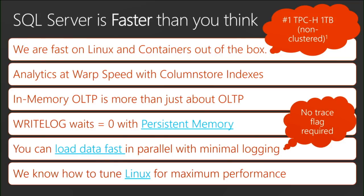And you're going to see persistent memory as a technology in the near future. It's going to become more and more popular as an alternate storage device where you can copy things in memory to it, and it's totally persisted with a complete power backup. You can load data fast in parallel with minimal logging. We introduced in 16 and 17 the ability to do parallel and minimal bulk logging into a table with a clustered index without that crazy trace flag that you've been using for years. So that's all by default now. And I've seen amazing results with using parallel bulk logging in SQL Server.